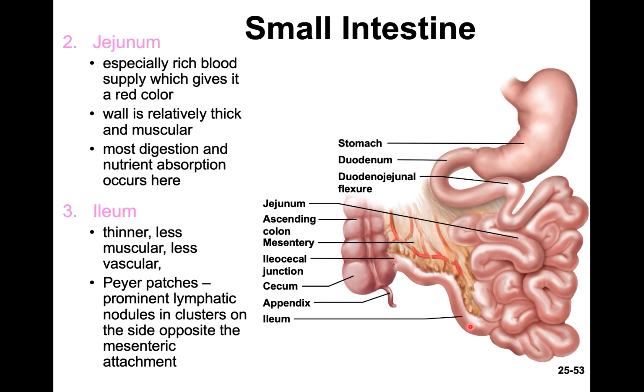At the end, you have the ileum, and the ileum is where you're going to find Peyer's patches. Peyer's patches are part of the lymphatic system. They're lymph nodes. And if you know a lot about lymph nodes, or even if you know a little bit, lymph nodes are part of your immune system response. And so they help with an immune response to what you've eaten, digested, and at this point absorbed.